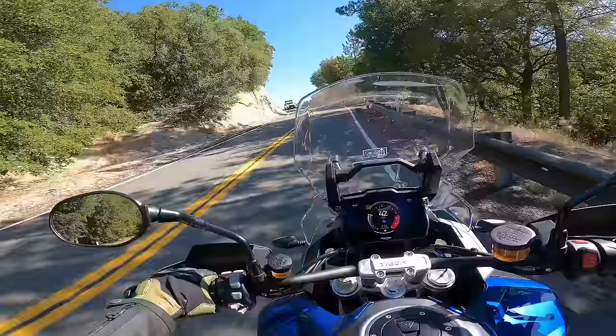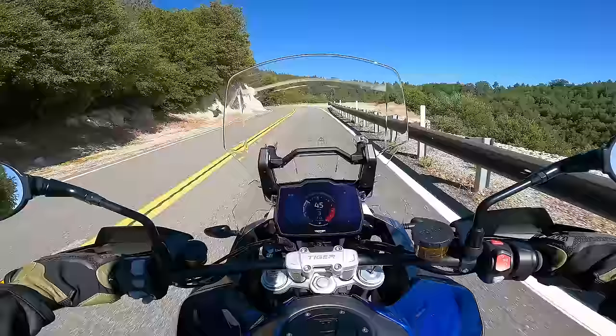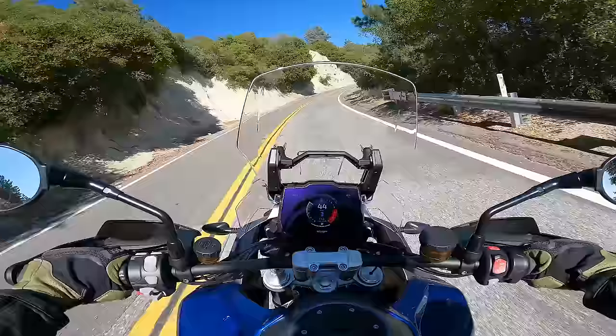Okay, so now that I've thoroughly showed you how this thing sounds and kind of how it accelerates, let's talk about the rest of the stuff. So yeah, the bike is pretty quick. 150 horsepower is no slouch. 95 foot-pounds of torque. This thing can move. And you've already heard the induction noise, but man, do I love the way this sounds.